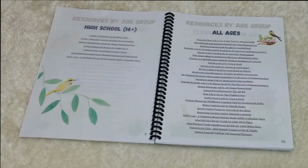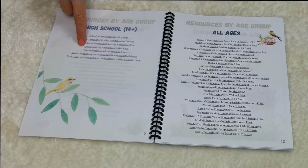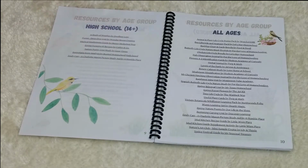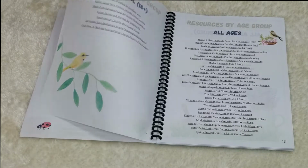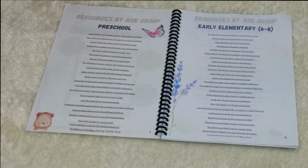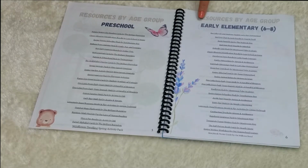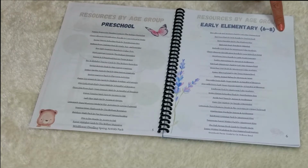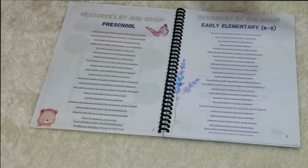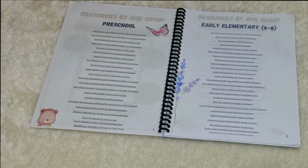Next, I'd like to note that the high school list, all of these are on previous pages except for the Emily card. You can save yourself time and know that these are on previous pages. For the preschool list, I didn't pay much attention to that at all, so I'm not going to say anything about that. Early elementary, 6 to 8, I found a lot of the items on this list to be quite young. Now, there were some like this deciduous trees that are also on the later years, and you'll see that particular one. I do a flip through in this video.